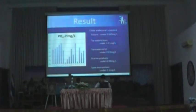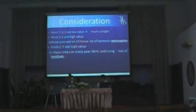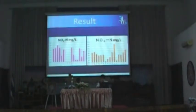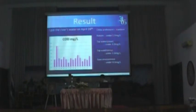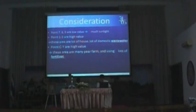Next, I want to talk about phosphate. Phosphate is also very dirty. This graph shows that 0.789 is a low value. Look at this graph. 0.789 is a very low value. This graph also shows a very low value, and this. And why do these points have low values?